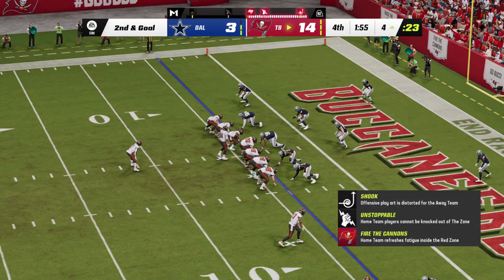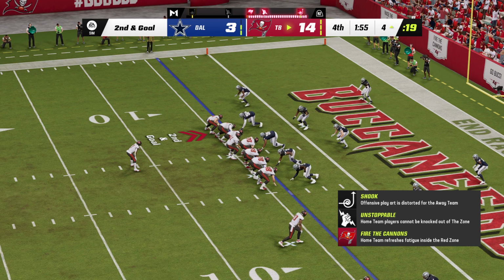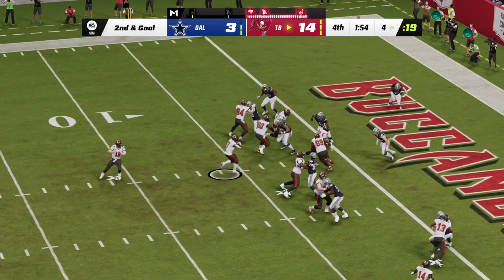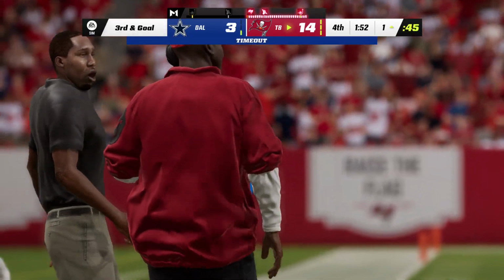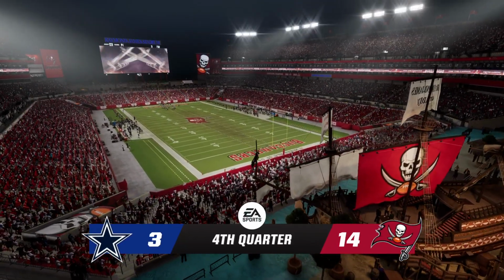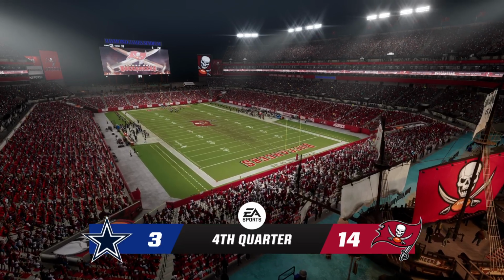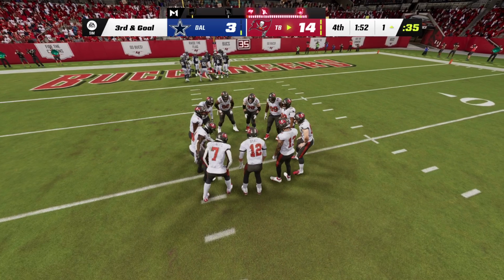Second and goal from inside the 5. Again, it's Fournette. And he'll get it down close to the goal line, but not quite in. The Cowboys going to use their 2nd timeout now. That'll leave them with just 1 remaining in this 4th quarter of play.